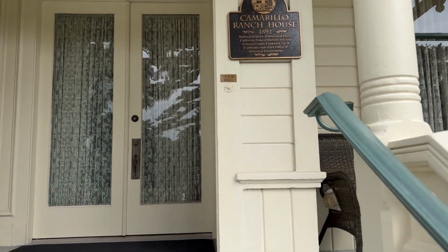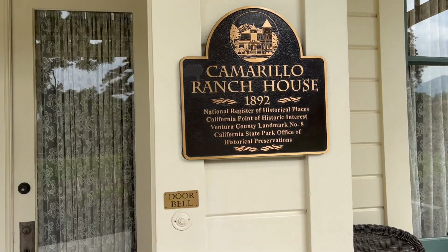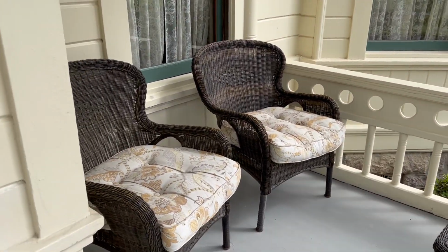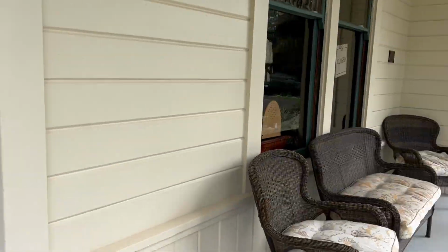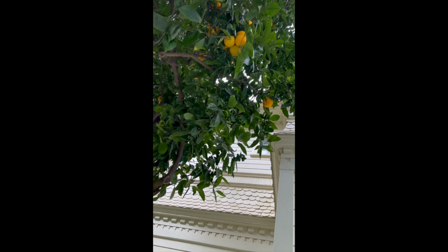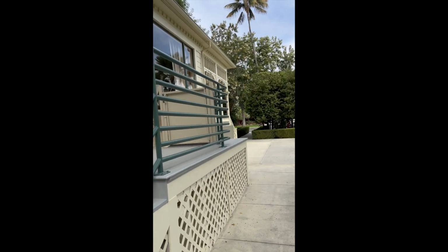I got a closer look at the house while we had some time. One thing I learned from the docent was that one of the telltale signs that a house is a Queen Anne style home is its wrap around terrace. And if you look at the sides of the house, you see the dentil and the scallop sidings. It's just so detailed.